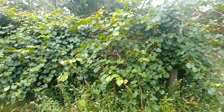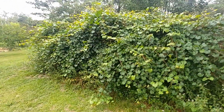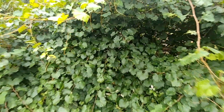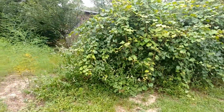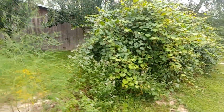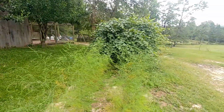Our muscadines are growing really well. This year they are growing abundant. There's a lot of muscadines on them. These are the purple muscadines. Seem to be really, really doing well. Almost ready to harvest. We will start harvesting probably within the month. We usually take the muscadines and juice them down, and then we put the juice in the freezer and we take some out for breakfast.